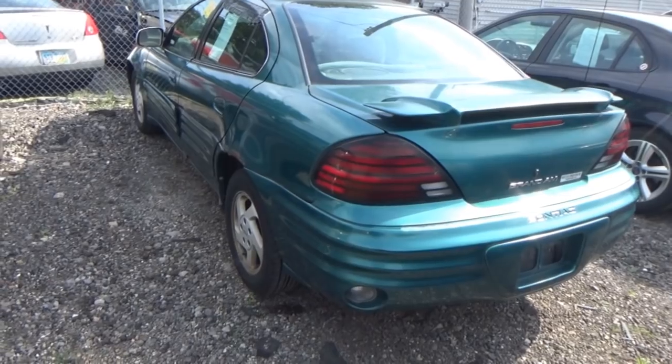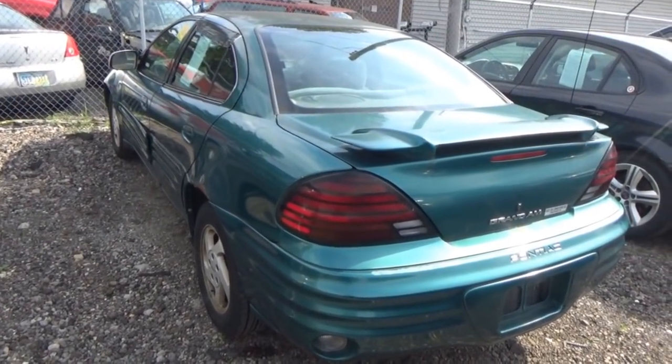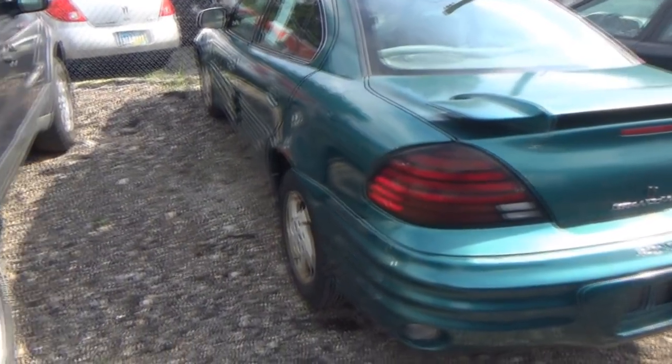Let's start with one of my all-time favorite cars ever, and this is going to be a fun one to see in person. Where is it? So let's start off with a 99 Grand Am. Okay, so here it is, car number 1. A 99 Pontiac Grand Am SE.